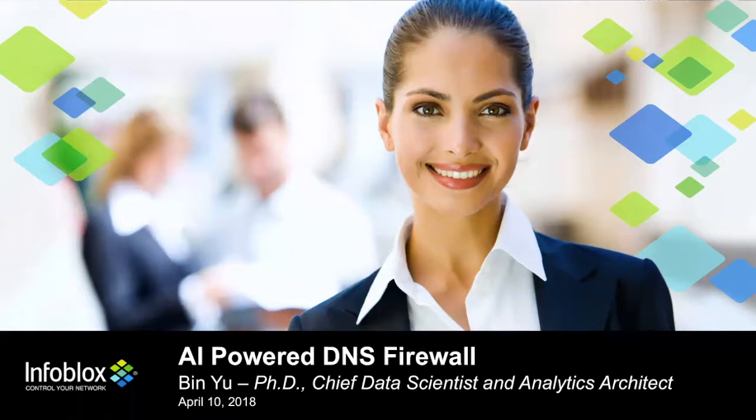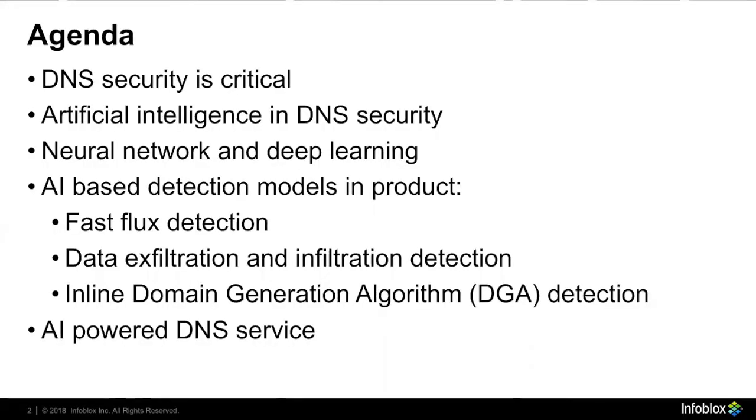I'm the Chief Data Scientist and Analytics Architect at Infoblox, leading research and development of AI technology for malware detection and DNS security. Today I'm going to talk about the AI-powered DNS firewall, starting from DNS security and why we need AI technology, and briefly talk about the AI technology, including neural networks and deep learning. More importantly, I will share with you our 3 detection models, including fast flux detection, DNS exfiltration and infiltration detection, and the last one, the inline DGA, or domain generation algorithm, detection. Finally, I will share with you our DNS service.